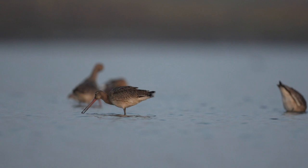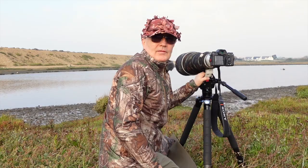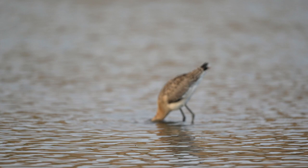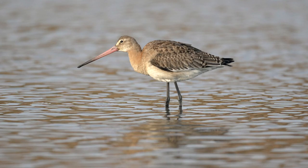And I can tell you this morning, I have been right amongst them. Getting down low, using the old bean bag, great technique. We're having a great time this morning. This is really great action. The Black-tailed Godwits here have obviously just got used to the amount of invasion and incursion on their space. So this is absolutely amazing this morning to be able to get so close to a flock of Black-tailed Godwits. They're not usually this friendly.